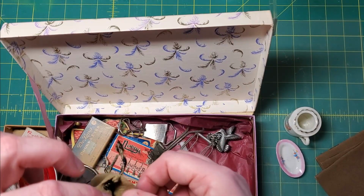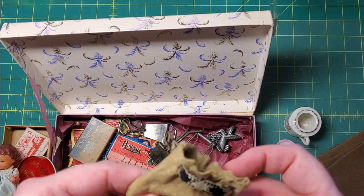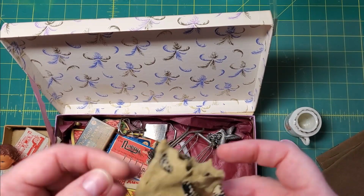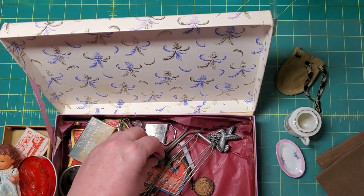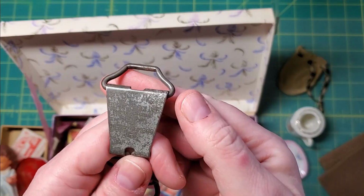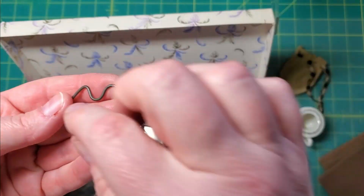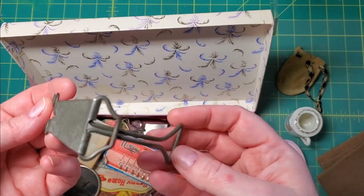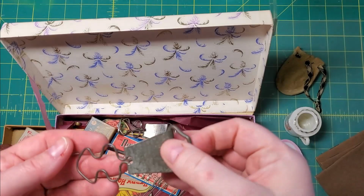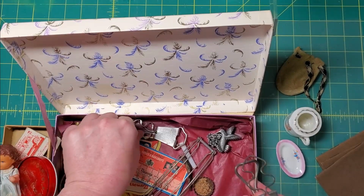This little leather bag, that's what had, is it leather? I think it is. Anyway, it had the thimbles in it. And I got 2 of these things, and they're called Tuck-ins blanket holder, manufactured in Canada for Henry Davis Company Limited. So somehow you would thread the edge of your blanket in or something. I don't know. Or maybe you would tuck it under. I have no idea. I've never seen anything like it. I got 2 of those in there.